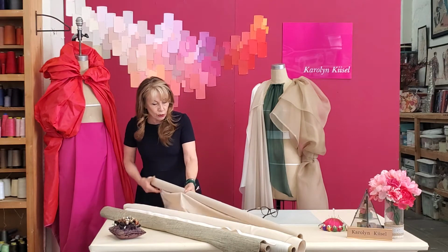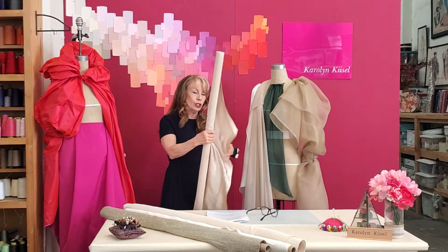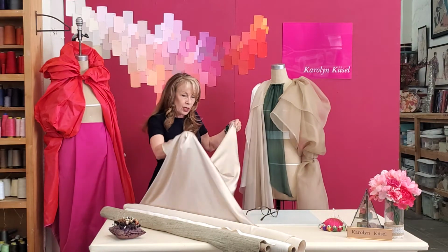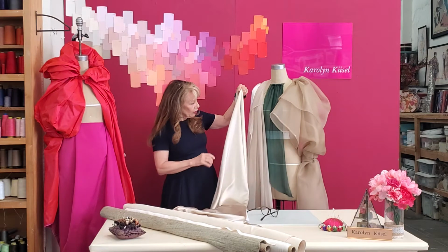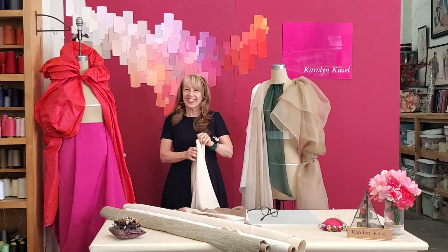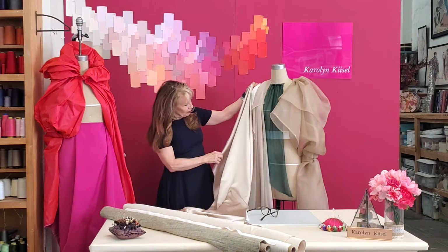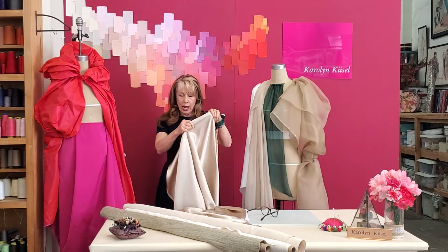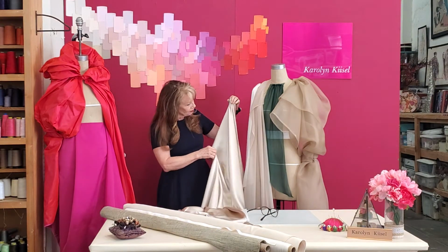Now I'm going to show you the next one, which is a silk charmeuse. The silk charmeuse, you can see, is quite a bit shinier, and it's opaque. And it has a satin weave. So again, it's a silk fiber, but a satin weave.